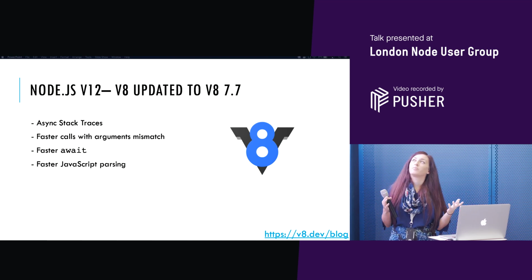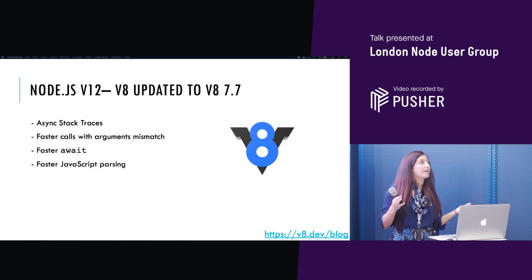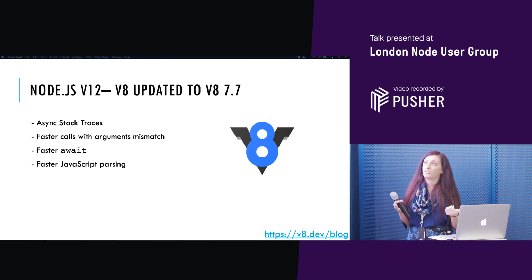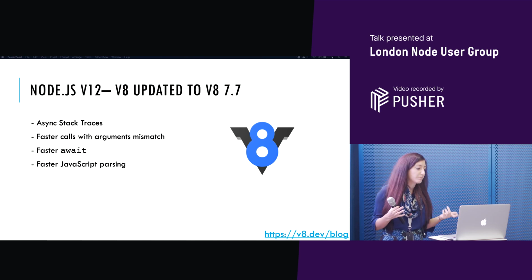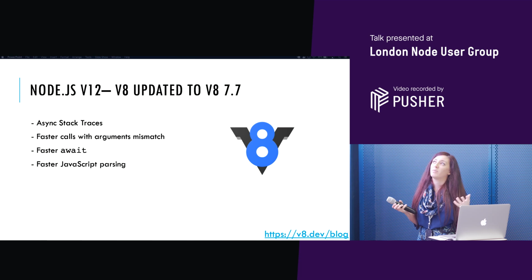First, V8 was updated to V8 7.7. That came with mainly making things faster. So async stack traces, faster calls with argument mismatch, faster await, faster JavaScript parsing. So it was pretty much all about speed.